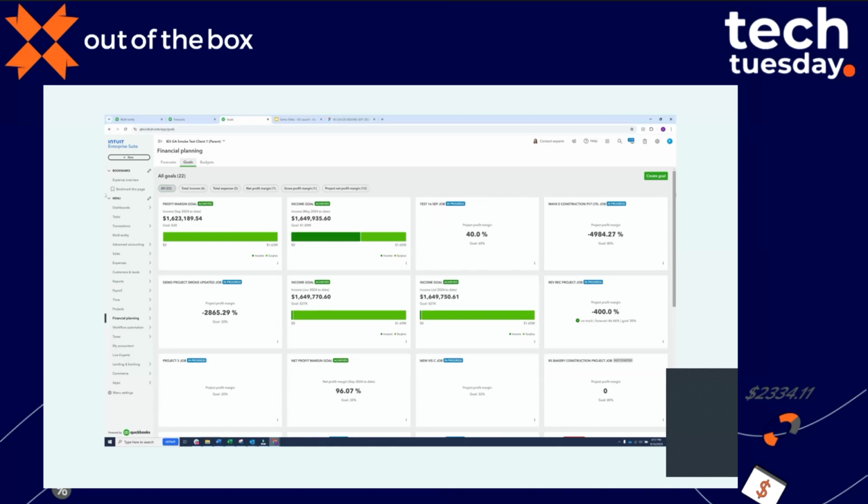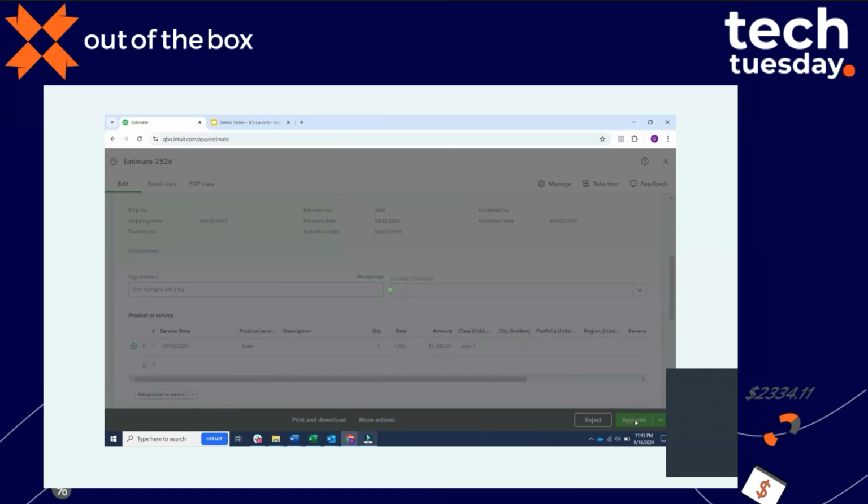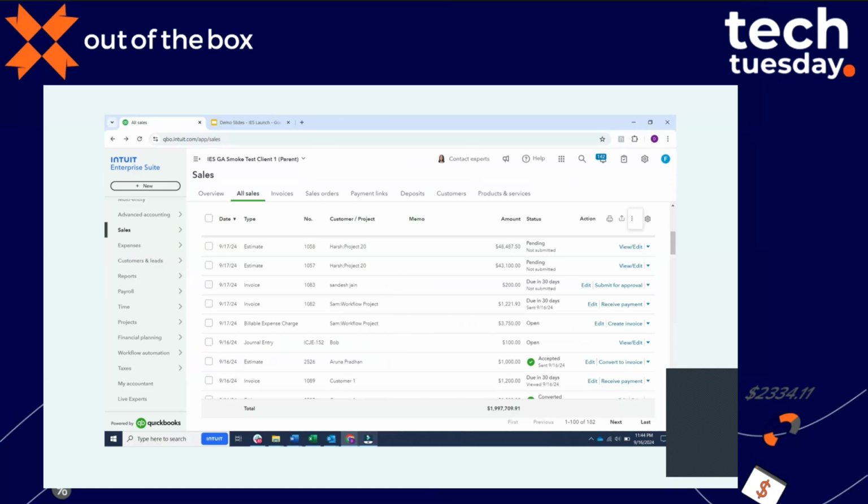IES also provides Priya's team with best-in-class accounts receivable, or AR, automation, where her project manager can generate an estimate and send it to their finance manager for approval. Once approved, the project manager is notified so they can send the approved estimate to their client, who can then virtually accept the terms with a click of a button, notifying the finance manager, who can then kick off the project and begin purchasing supplies.